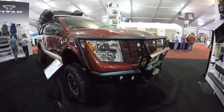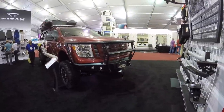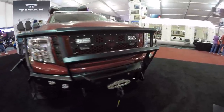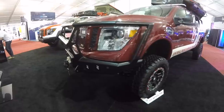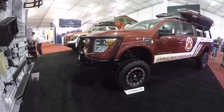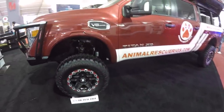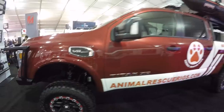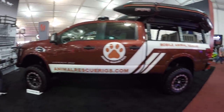I think the only other bumper I've ever seen like that was maybe a Ranch Hand or something, or maybe a Road Armor, but this one, I don't even know who makes this. There's no branding on it. I like it though. It's big. A big bumper for a big truck. Nexen tires. This is the gas V8 on this one, not the Cummins.